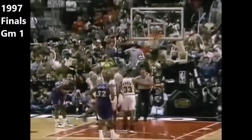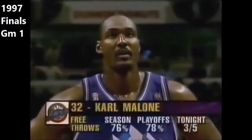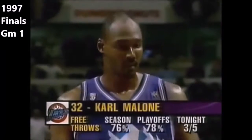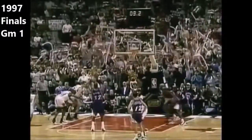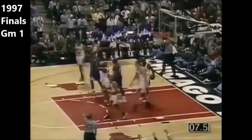Remember Malone hit just 6 of 12 at the line in Game 7 at Seattle last year in the Western Finals. I also mentioned he had that 18 for 18 this year in the playoffs. See the numbers right there. Both teams have plenty of timeouts remaining. Scores tied, 9 seconds left. Oh, he missed the back end. Rebounded by Jordan, and the Bulls take a timeout with 7 and 5/10 seconds to go.